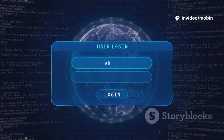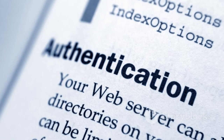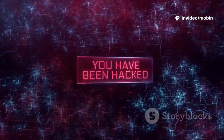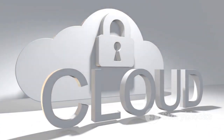Finally, let's talk about credential management and data backups. Never ever hardcode passwords, API keys, or database connection strings directly in your source code. This is a common mistake that leads to countless breaches when code is accidentally made public. Use environment variables, or even better, a secrets management tool to inject these credentials into your application at runtime.